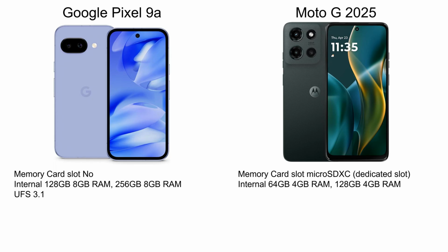The Google Pixel 9a and Moto G 2025 differ notably in their memory and storage options. The Pixel 9a offers two internal storage variants, 128GB and 256GB, both paired with 8GB of RAM, utilizing UFS 3.1 technology for faster data transfer and improved performance. However, it does not support expandable storage via a memory card slot.